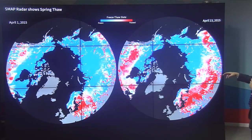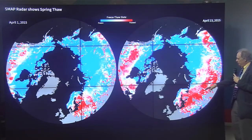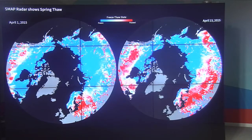This is a difference of not even two weeks in April. Red represents areas that have thawed, blue represents areas that are frozen, and one can begin to see how over just those two weeks, there's a real change in the frozen state of the Arctic. So it's an example of bringing new kinds of observing capability that will let us think about what we learn now and what we may be able to do in the future to address some of the processes that are taking place at high latitudes.